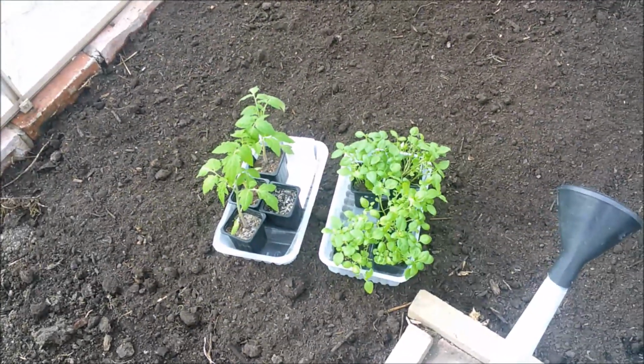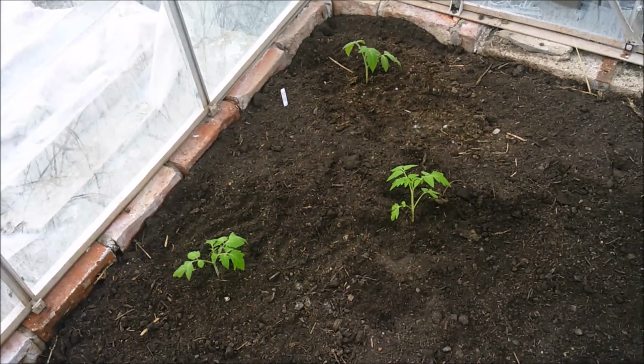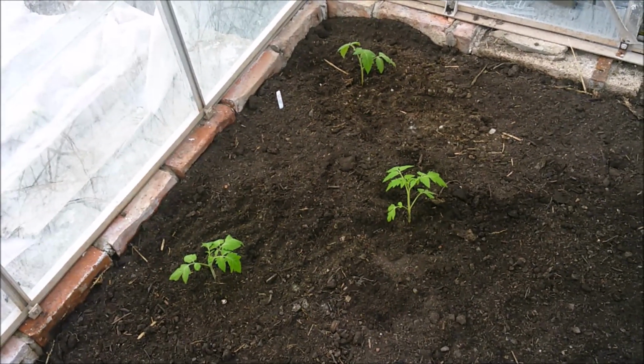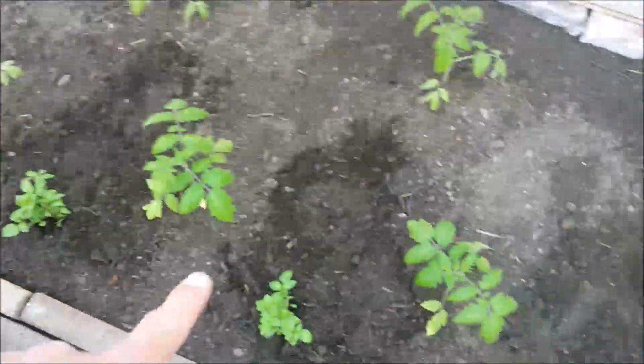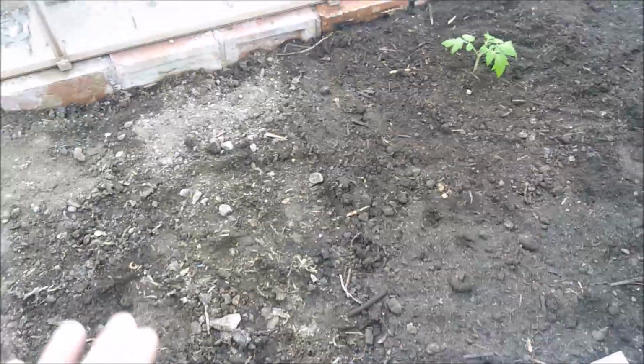Right, so that's the cherries in. As I say, the variety is red fig. It's an heirloom, I believe, that originated in Hungary, I think. And I've got the basil in down here, and I've got some more coming on at home again, so I should be able to plant another half dozen plants down there.